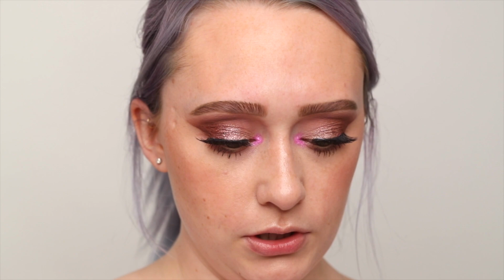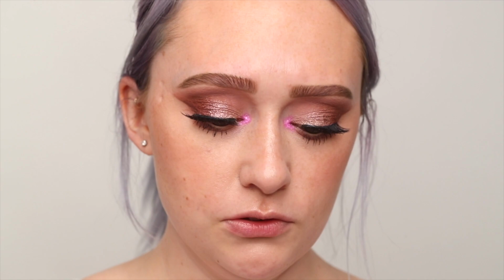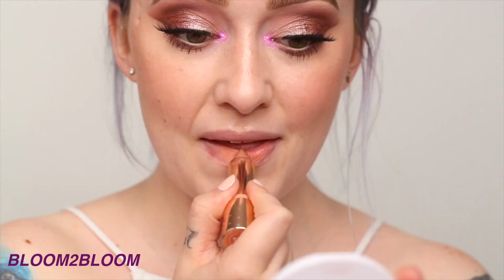First shade up is called Boom to Boom, and it is a velvet blur. Whoa, what is velvet blur? Do I not know about these, or do I know about these, and I'm just forgetting? Okay, anyways, let's swatch.